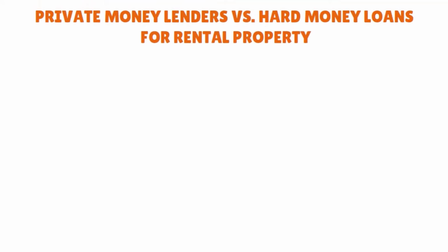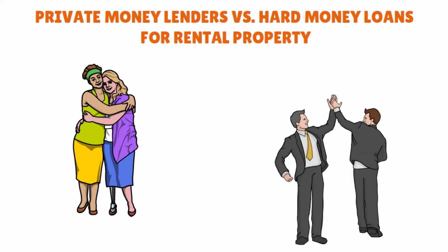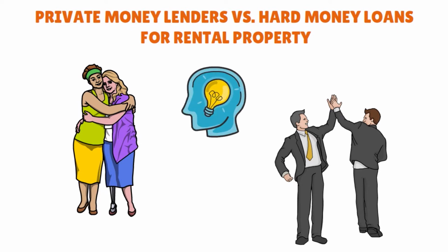Now, private money lenders. So you have hard money lenders, and then you have private money lenders. Private money lenders are basically your relatives or close friends who are willing to help you out with financing real or rental properties. The main difference between hard money lenders and private money lenders is that the latter, private money lenders, do not have the professional knowledge about financing rental property. So you have to be very careful when getting money from families and friends, right?